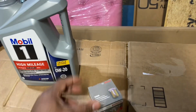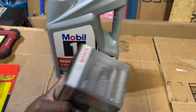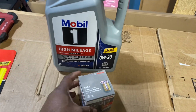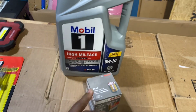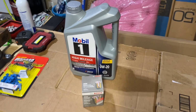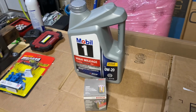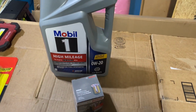And typically, I buy my oil filters from Rock Auto. I typically try to go with the Mopar oil filter, or pretty much whatever I'm driving or whatever I'm repairing. I normally try to get the factory style oil filter because that's what works best with the car. But if you can't find a factory one, like in this case, they were sold out of the Mopar one, so as a substitute, I run this Bosch.